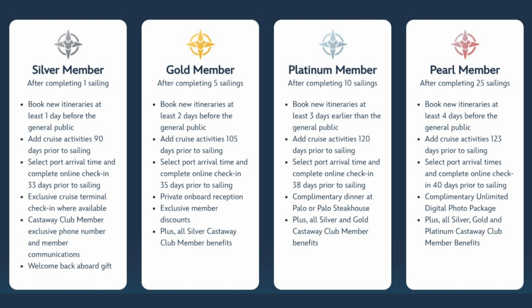Silver member. After completing one sailing, book new itineraries at least 1 day before the general public. Add cruise activities 90 days prior to sailing. Select port arrival time and complete online check-in 33 days prior to sailing. Exclusive cruise terminal check-in where available. Castaway Club member exclusive phone number and member communications. Welcome back aboard gift.